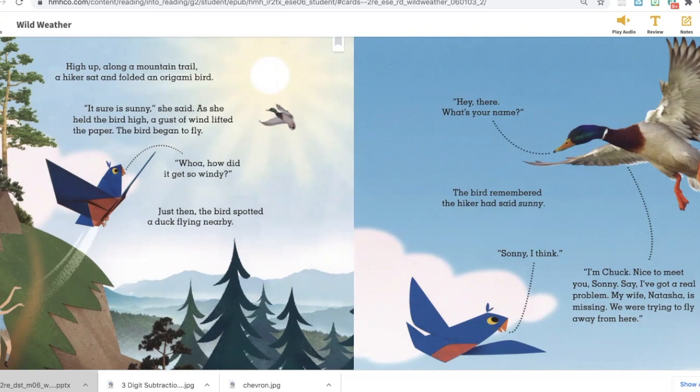What makes the bird that the hiker is holding begin to fly? Very good, that's right. A gust of wind lifts the paper. How does that detail and the illustration help you understand what origami means? That's right. The illustration shows a bird that was made by folding paper. An origami bird is made out of paper.